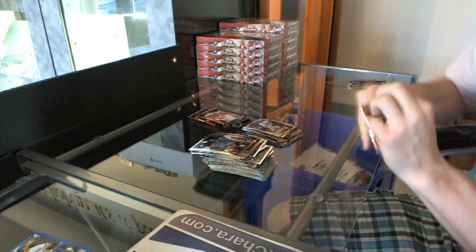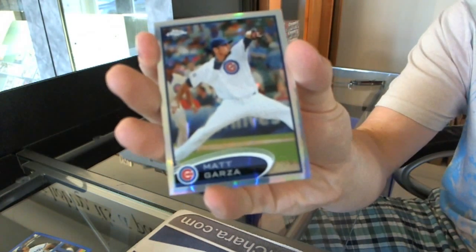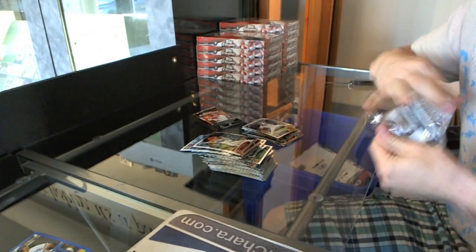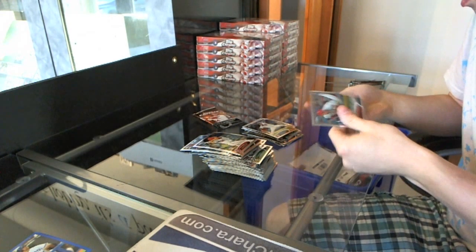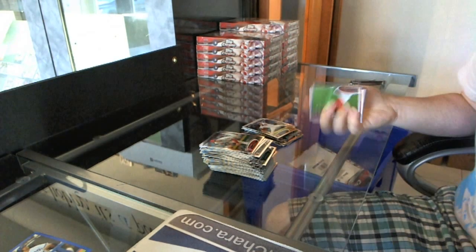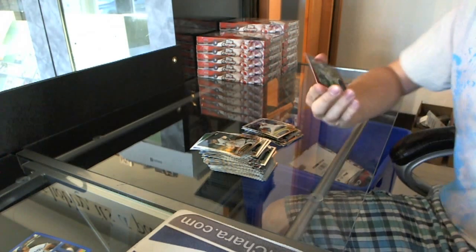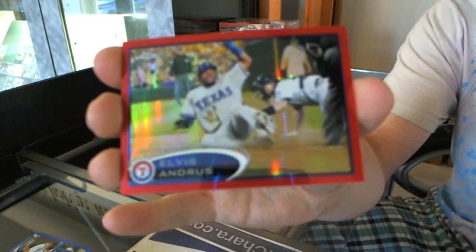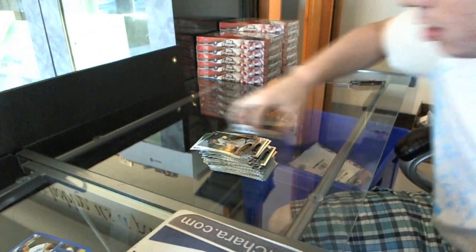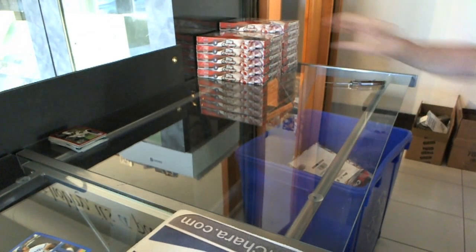Base. Refractor for the Cubbies, Matt Garza. Base. We've got a red refractor, number 19 of 25 for the Texas Rangers, Elvis Andrus. Elvis Andrus. Box one in the books. Box two.